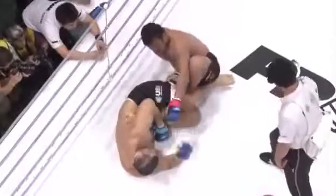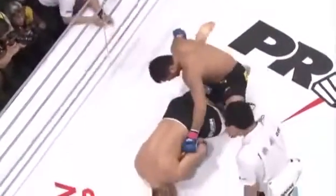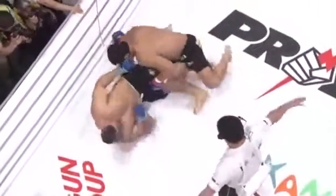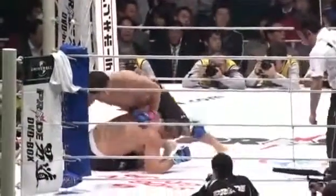Changing fortunes here at a rather quick pace between Thompson and Yoshida. Now Thompson just needs... he's a little low on the leg. Yeah, he had to give it up. He was a little low. The knee was out. But you're right, Robert. That was almost a finishing position.